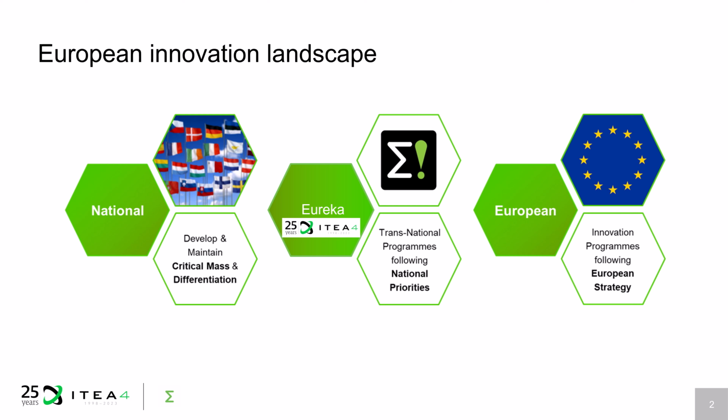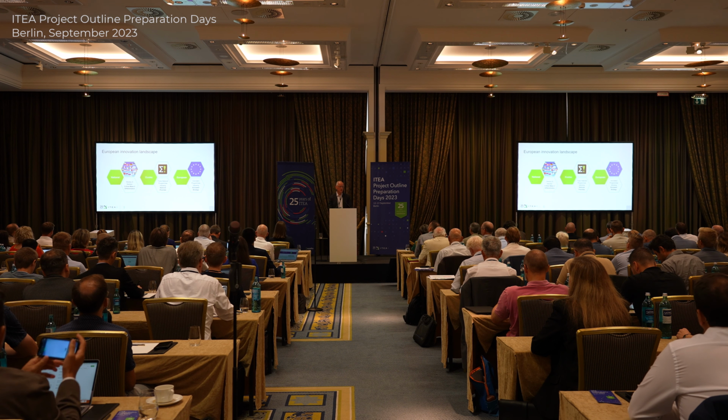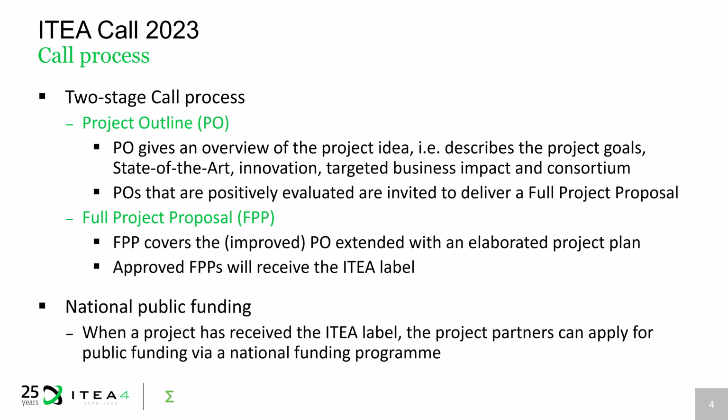ITEA is in fact a sub-program of Eureka, and it is called a cluster in Eureka. There are more clusters. ITEA is focusing on software. We have a two-stage process. The first part is the project outline, and the second one is the full project proposal.